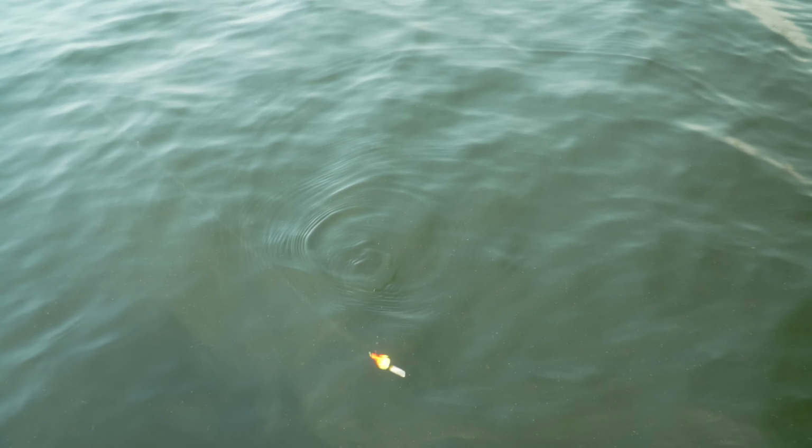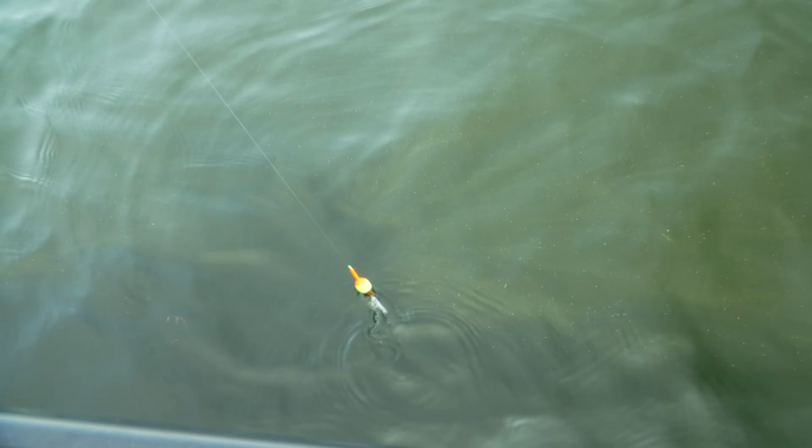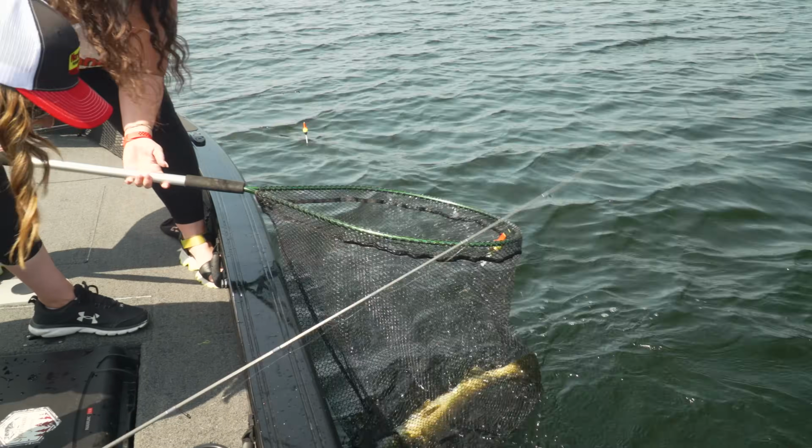That's one nice thing I really like about the tungsten, that it gets down there so fast. Yeah. And then the gap in the hook is, like, we're using small stuff, but that gap in that hook makes it for a confident hook set. Yeah. Gotcha! Ooh! Gotcha. Oh, there you go.